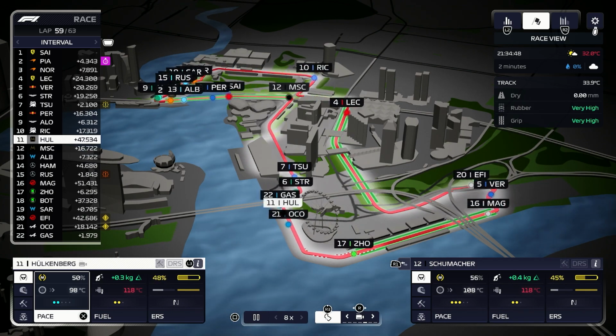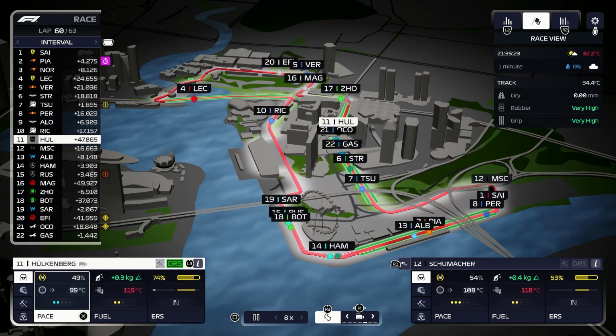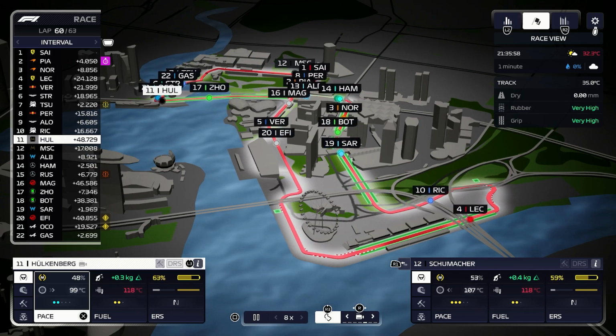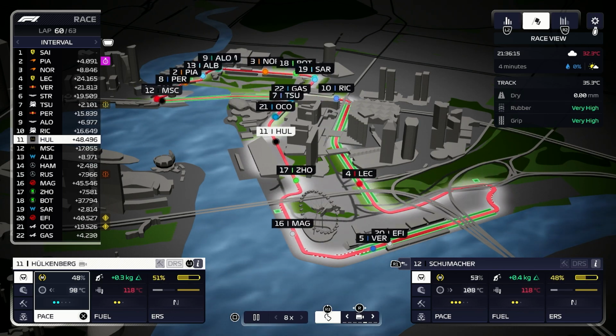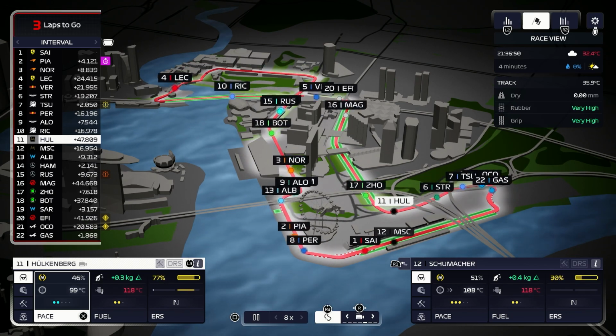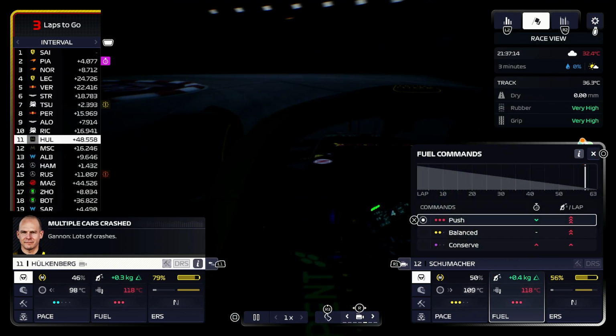Well, we got 5 laps to go. Not long until the end of this race. Doesn't look like there's going to be any retirements. Doesn't look like there's going to be any safety cars. It is going to be a fabulous 11th place, though.